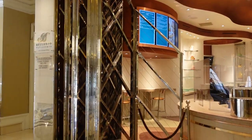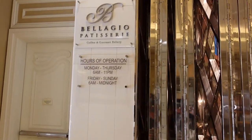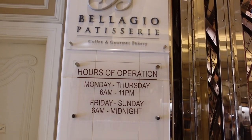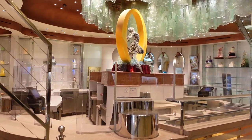The restaurant serves American food using seasonal, locally grown ingredients. When it reopens, Harvest by Roy Ellamar will open nightly from 5 p.m. to 10 p.m. Bellagio Patisserie is currently closed.